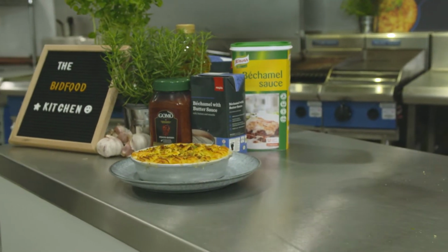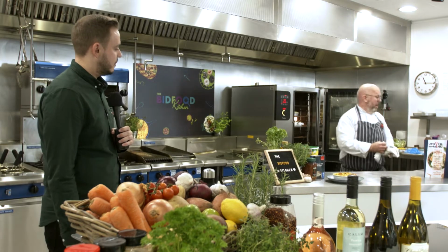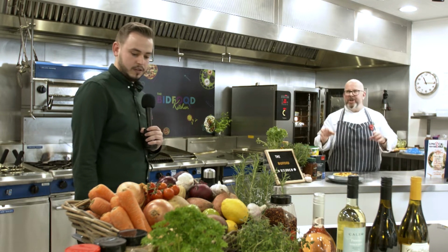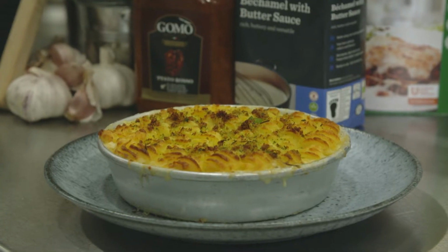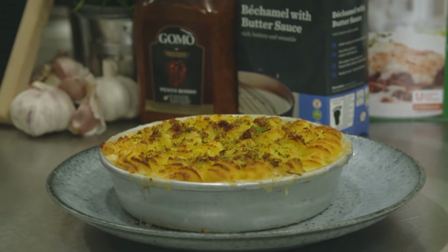So I've done no cooking apart from putting it in the oven. That's great. When you get the simpler jobs in the kitchen, you've got your commis chef doing it, or an experienced pot wash will come over and your chef will show you how to put everything together, and that's quite straightforward.